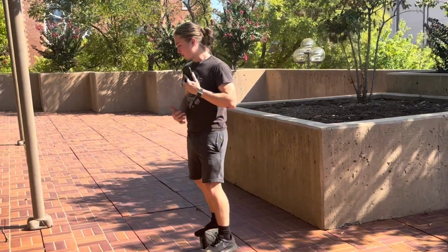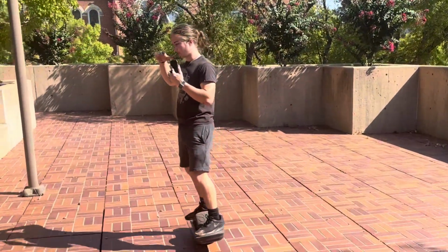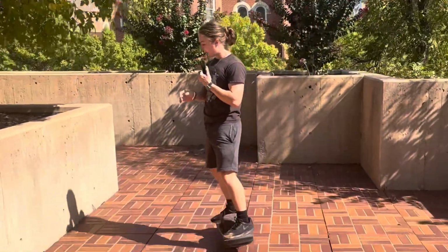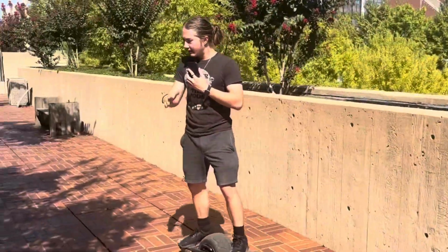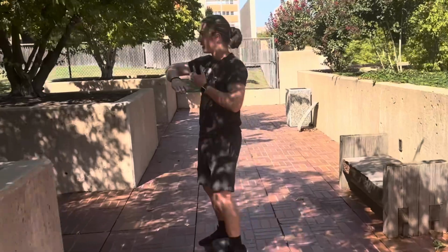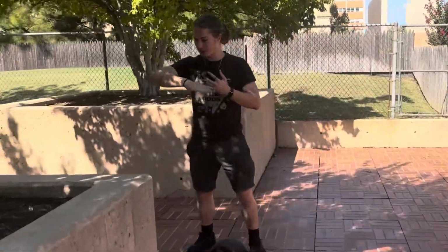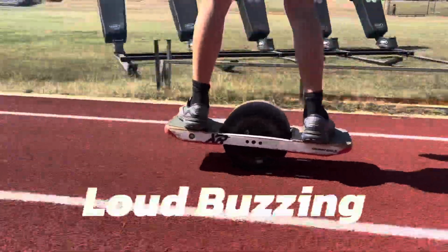Okay, so both these boards are actually rated the exact same top speed. They both have a top speed of about 20 miles per hour, but their pushback is a little bit different. So the XR pushback is very subtle, so it's super easy to push through, but when you get to around, I want to say 17, 18 miles per hour, it starts pushing you back and starts buzzing at you.